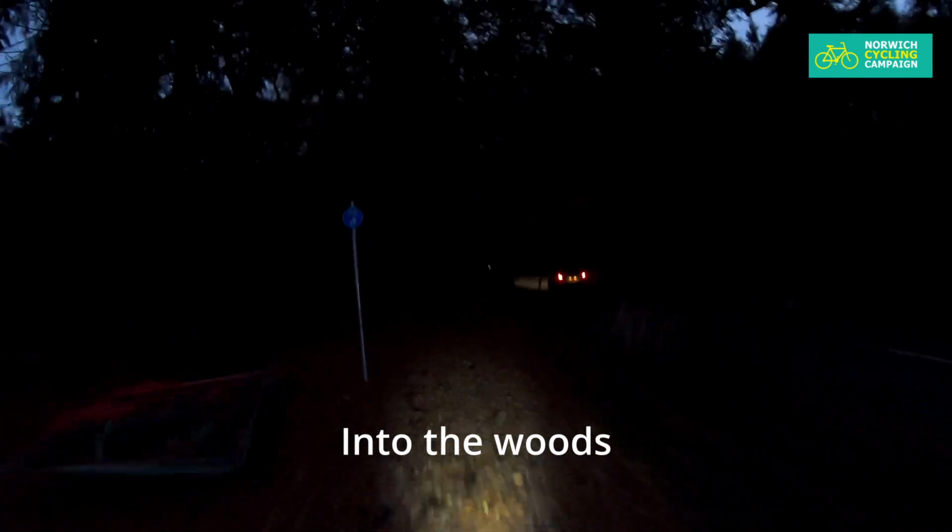So here we go into the woods, and it is dark. Even though it still isn't fully dark outside, in the woods it's dark. And the first thing you notice is how hard it is to follow the path. I mean, there's a lot of leaves around at the moment because it's autumn, which don't help, admittedly. But even so, it would be difficult to find the edge of the path.